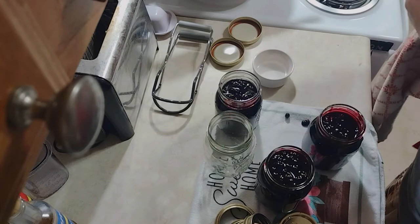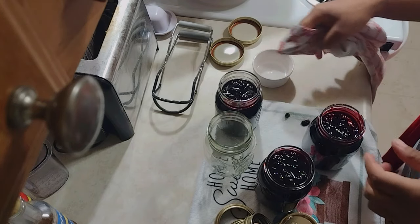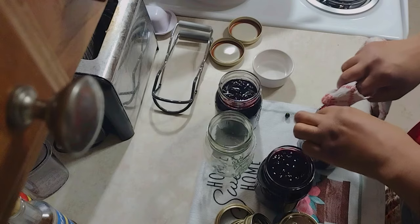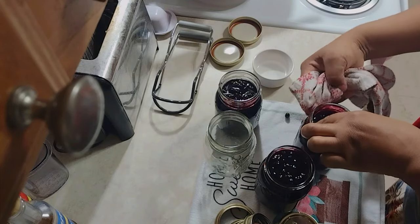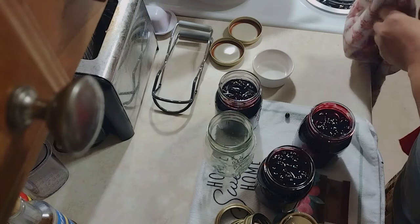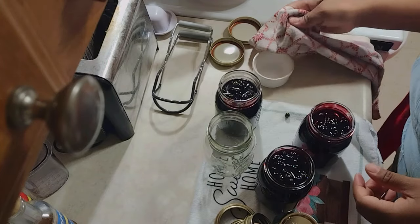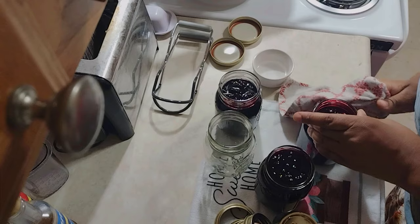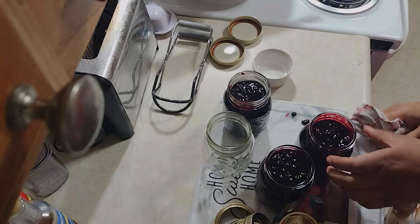Now I am using distilled white vinegar right here to wipe off the rims because I did have some spills, and you want to make sure that your rims are clean so that you do have a good seal, because if they are not clean, if there's sticky stuff or any type of residue on them, you risk having your jars not sealing, and who wants to do all that work just for the jars not to seal and have to reprocess them?